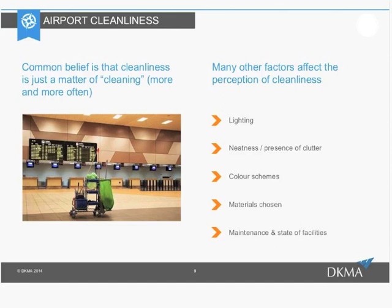The materials you choose, some materials for your flooring or for your walls or colors will show up dirt or problems or uncleanness or water on the floor, for instance, whereas others will hide them. So by choosing different materials, you'll be giving your airport a cleaner or dirtier look. And you need to keep that in mind when you're planning improvements for your terminal or renovations. Some materials will make the airport seem dirtier, even though it is perfectly clean.